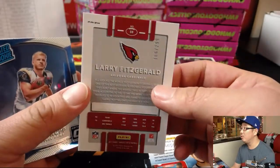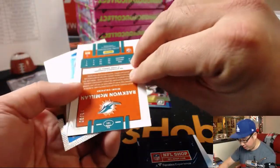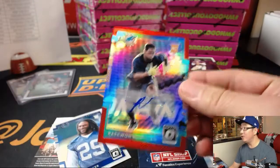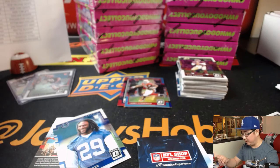Oh, there was another card behind there. Larry Fitzgerald, 166 out of 299 for the Cardinals. That'll be for Daniel Patera. And there's Raekwon, 28 out of 50, red for the Dolphins. That'll be for Dubberly. There you go, Dubberly.